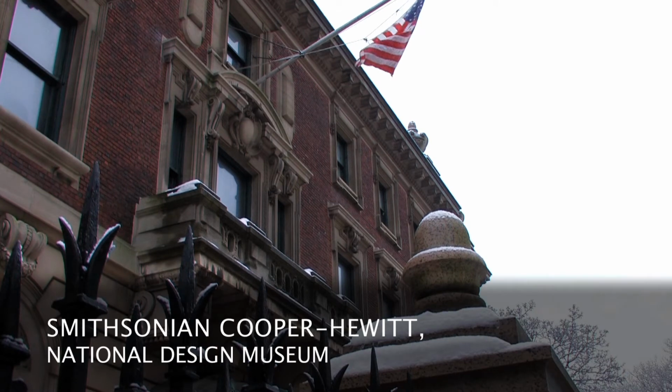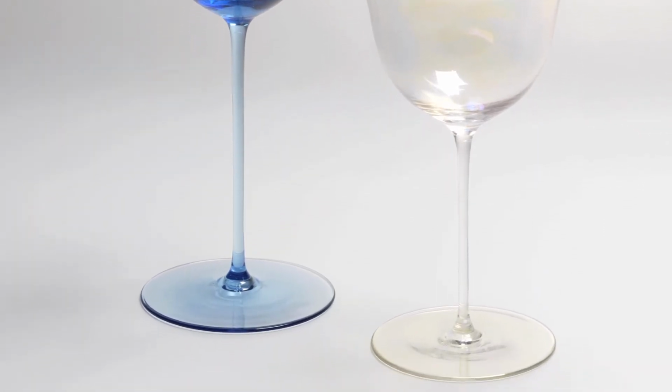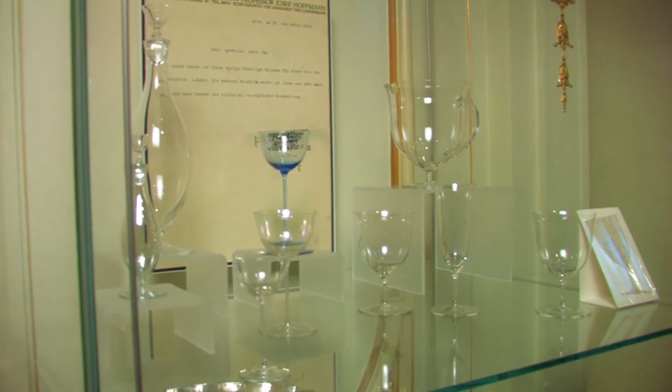The first piece of Lobmeyr glass that I had ever seen was this wine glass. And that series, I think, is the most delicate and beautiful series of drinking glasses that I've ever seen. That was my first exposure to Lobmeyr and the quality of Lobmeyr and the fact that these were still being made. I was just amazed.